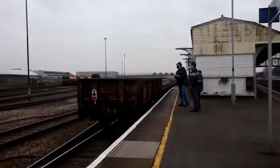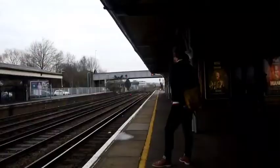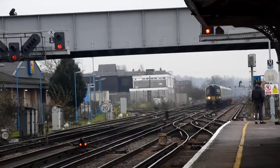That one goes. Let's zoom in a little bit. That's just those sleepers there. Alright, if that goes, see what's next. Alright, coming through. Okay, coming in now, we have a Class 450 on a Winchester to Poole service.